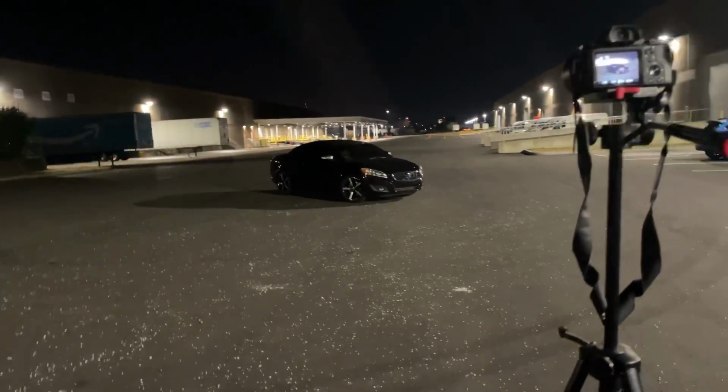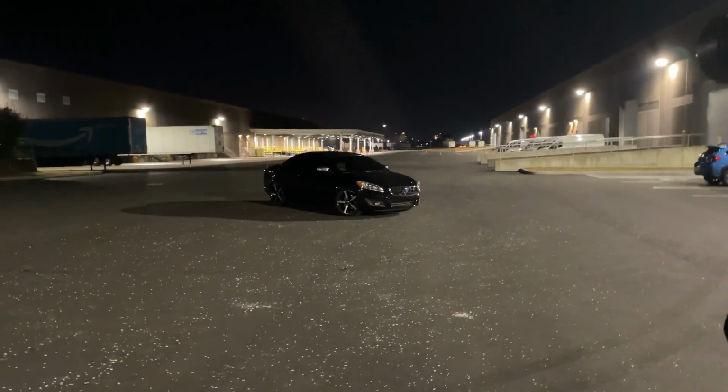I usually don't shoot at eye level because anybody can shoot at eye level, and to be honest, just shooting at eye level can make the car look kind of boring because everybody looks at the car at eye level.